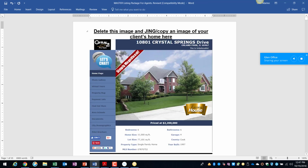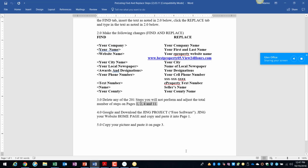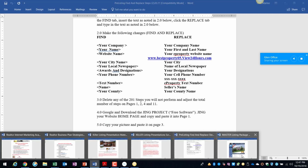And now I've pasted in today's work, which is this client's work. Obviously, this is an editorial comment to the realtor: delete this image and Jing a copy of the image of the client's home here. So let's take out the editorial comment. What does the next thing on the instructions say? Copy your picture and paste it on page 3. And we're done then. So let's go back here to our Word document.